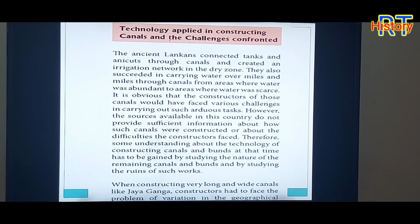Tekkam Anicut, which has been constructed across the Malwatu Oya close to the Vavuniya and Mannar main junction, is a fine example of an ancient anicut with a stable permanent bund. Water was carried over a distance of about 17 miles up to the Yoda Wewa in Mannar through the canal that begins from this anicut.